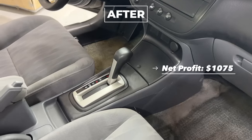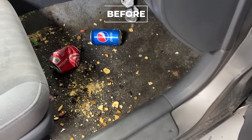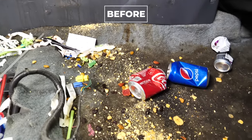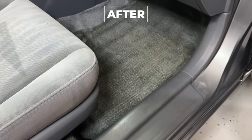So, all being said and done, you can do this too. There's certain limitations in the state that you live in and how many cars you can buy and sell within the course of a year, but for $1,000 real quick, for 5 hours of work, it's not too shabby.